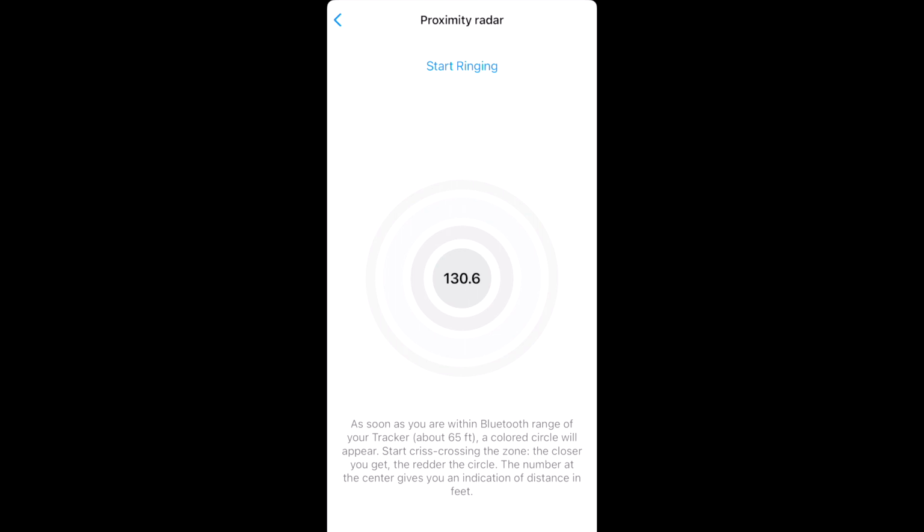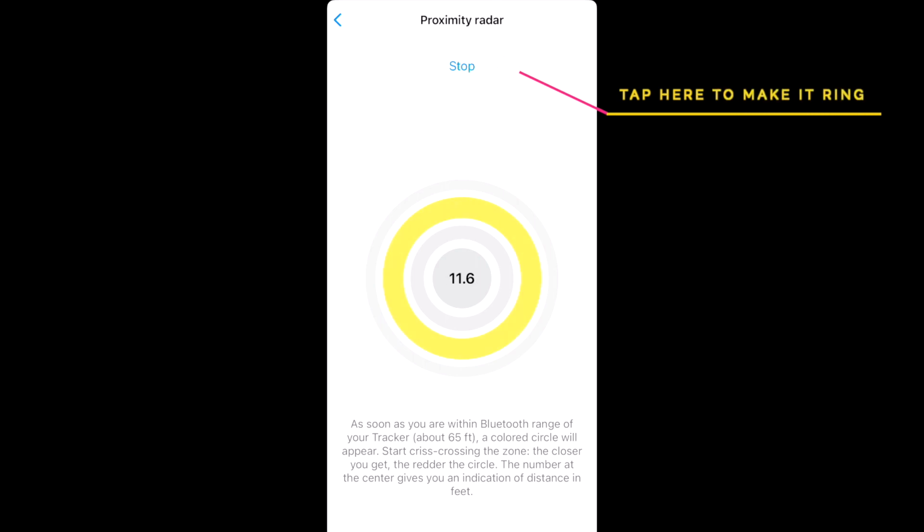And then when you get close to it, it has a little perimeter type thing, kind of a hot and cold type thing. It'll tell you you're within 50 feet of it, within 20 feet, within 10 feet, that kind of thing. So that's pretty cool.